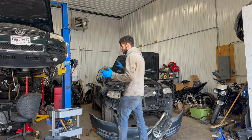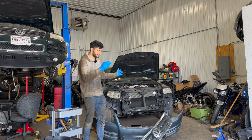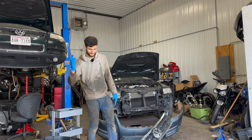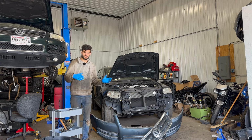I took all the body parts I needed off of that car, and I bought 2 more Touaregs from Copart that were crashed. This is one of them, and the one you saw outside is the second one. There's a little bit more information about this that I've already discussed in one of my other videos. If you're interested, check that out.